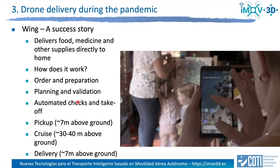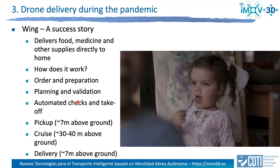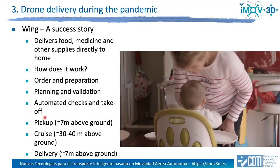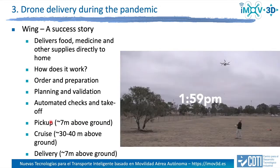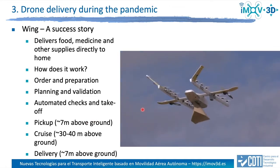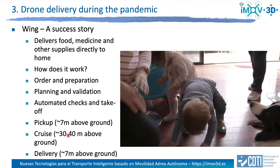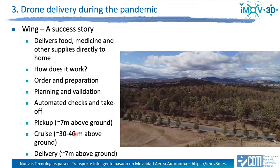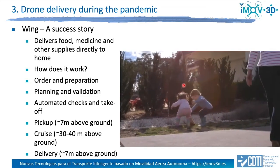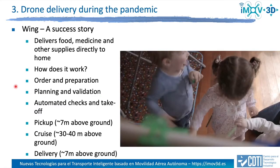Automated checks are performed before takeoff, and if something fails, the mission is aborted for that aircraft and another one is selected. Then the aircraft takes off from the nest, goes to the pickup location, hovers at 7 meters above ground or obstacles, and releases a tether with a hook to take the package. The aircraft flies at 30 to 40 meters above ground or obstacles and has a range of around 10 kilometers. Finally, the package is automatically released, hovering again at 7 meters above ground, and the Wing aircraft goes back to the nest for recharging batteries.